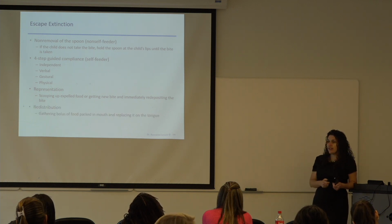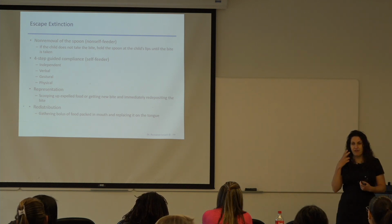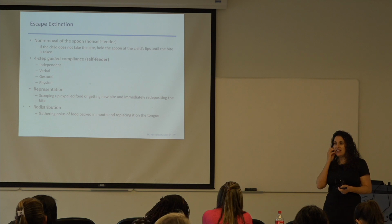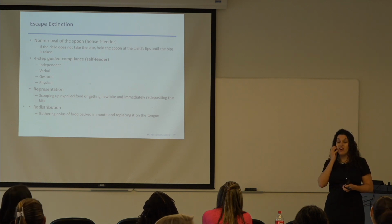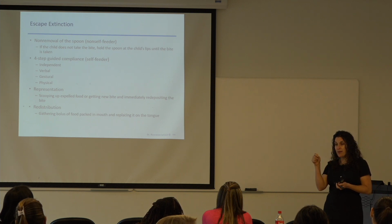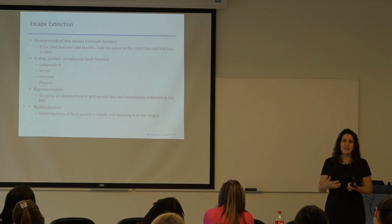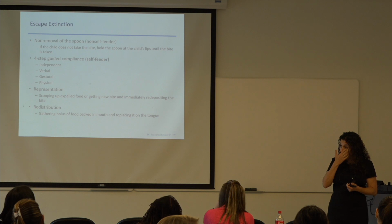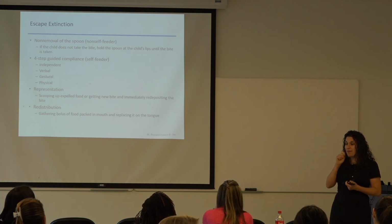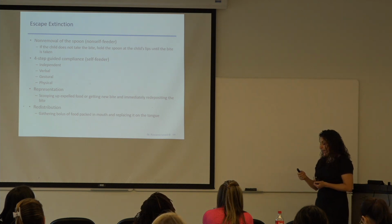And then redistribution, right? So packing for a lot of children is a way to get out of the flavor on their tongue. So where do they pack it? On the sides so that it is not on their tongue. So what do you do in redistribution? You take a little spoon, one of those baby-coated spoons, you scoop up the food, and you put it back on their tongue. Right? They don't get out of that flavor exposure. It happens again. You scoop it up and you put it back on their tongue. And that's what redistribution does. It's an escape extinction procedure for packing.